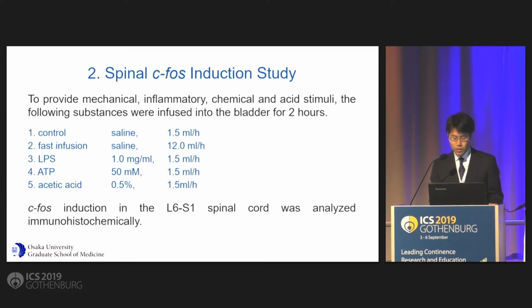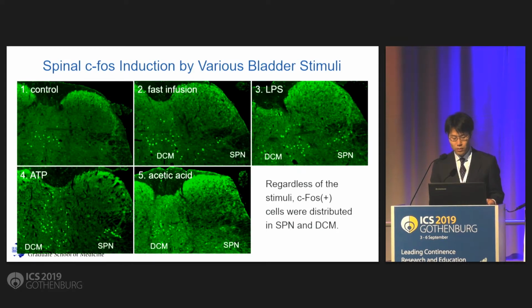Next, we performed the spinal c-Fos induction study. To provide mechanical, inflammatory, chemical, and acid stimuli, we infused saline slowly, saline fast, LPS, ATP, and acetic acid into the bladder for 2 hours. We analyzed c-Fos induction in the L6 and S1 spinal cord immunohistochemically. Here are the results. As you can see, regardless of the stimuli, c-Fos positive cells were distributed in the SPN and DCM.